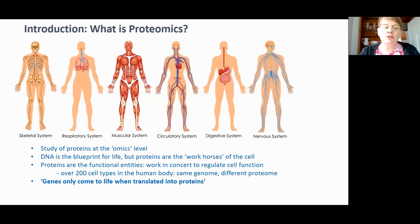If we think about proteomics, of course, the word proteome comes directly from the word genome. The biggest thing with proteomics, compared to genome, is that it's extremely dynamic and much more complex. The nice wording in this slide is that genes only come to life when translated into proteins. Of course, genome studies are important and transcriptomics is important, but proteomics is still the only thing which is telling you what is actually really happening inside your genes and tissues.